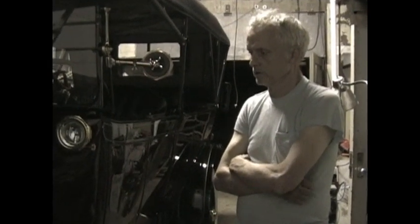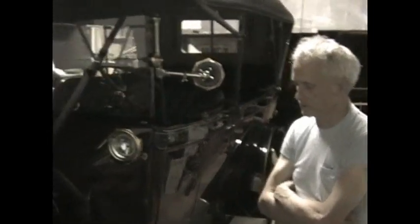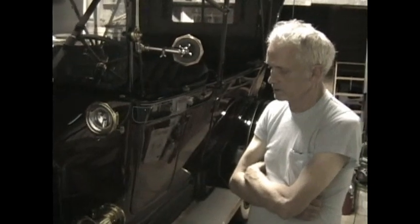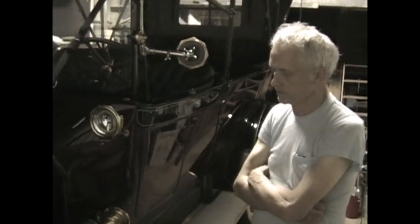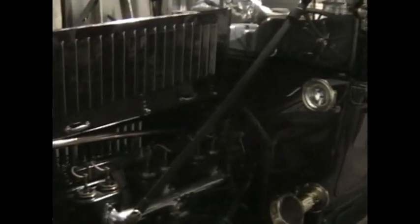Locomobile had something different than anybody else. They had a bronze crankcase. Right. This one had 600 pounds of bronze in it, they claim. Wow. Transmission case, steering gear case, crankcase, that was all bronze.